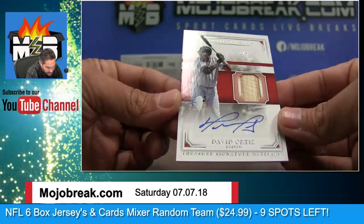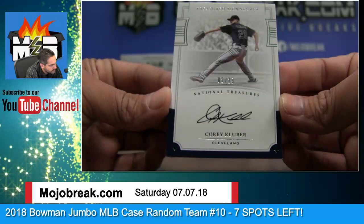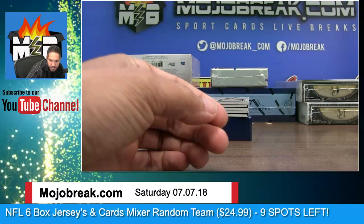Bat relic auto. On card autograph, 2 of 25. Corey Kluber. Good looking auto on there. Oh, got the Indians on the board. No one hitless. Going out to the Indians. Corey Kluber. Indians on the board. Can't believe they were the last team to get a hit.